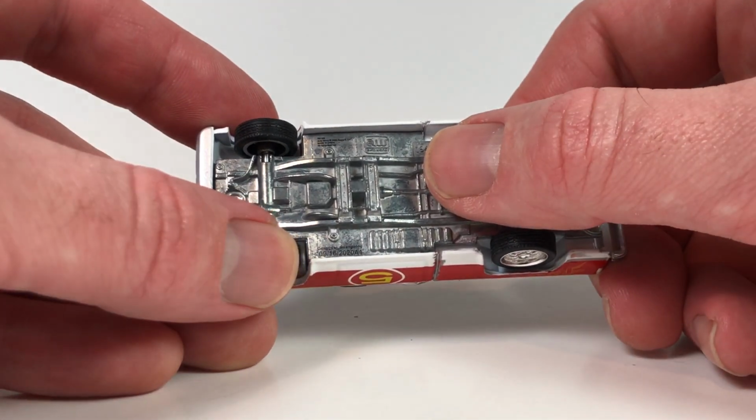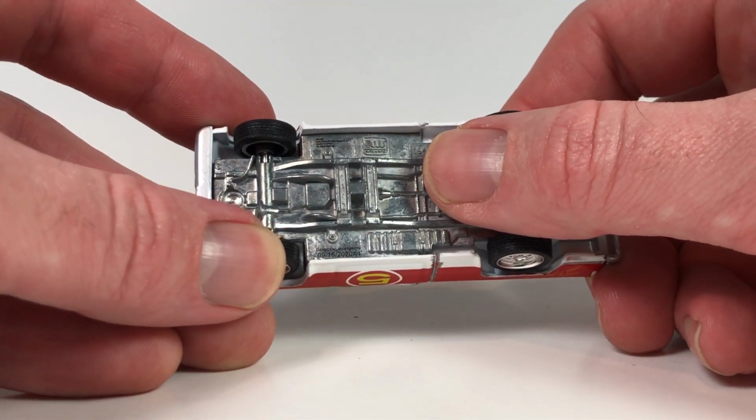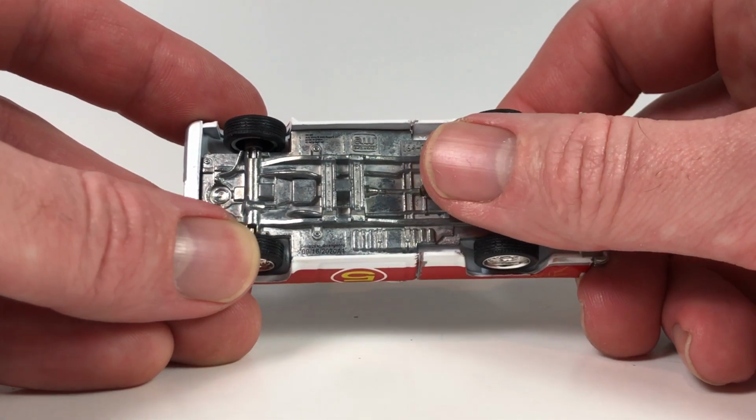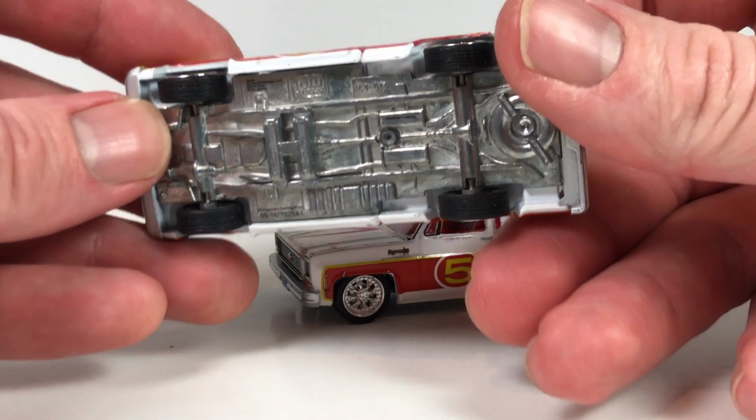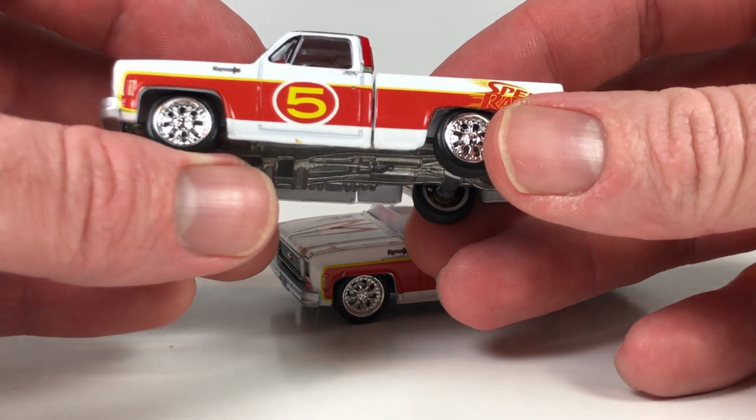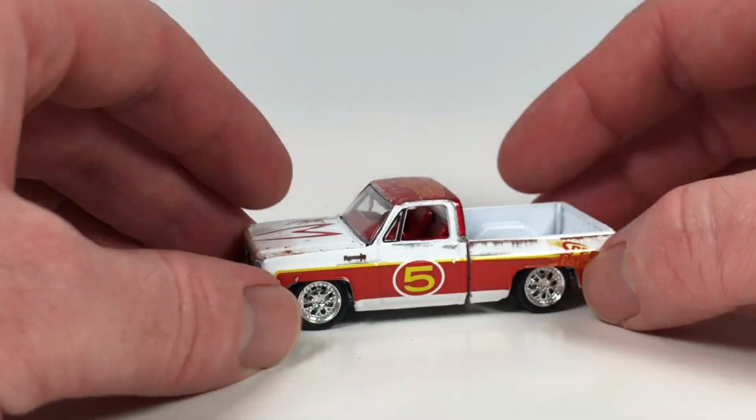There's production codes on the bottom here, too, showing when these were made. Oh, wow. These were made back in September. September 16th, 2020 is when these were actually made. And they're kind of just coming out. Well, they came out maybe about a month ago.